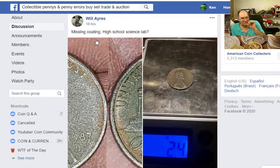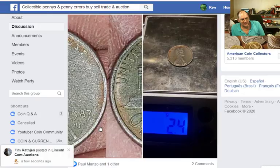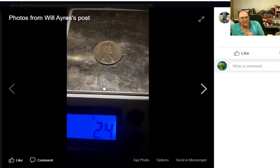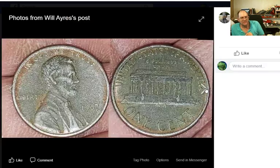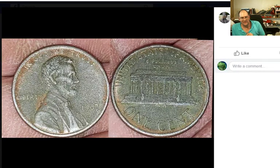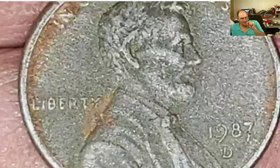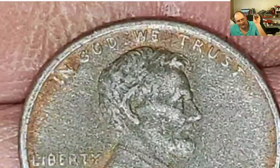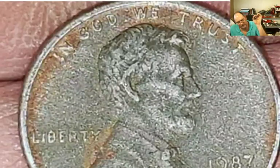Okay, missing coating. Missing coating on a 1987. All right, but it's not completely missing. It's partially missing. What would take the copper coating off of a coin? 2.4 grams. It's about right. Should be 2.5. Copper is highly reactive. Acids will eat away that copper. Nitric acid, boom, it's gone in like 30 seconds. You can get the plating off of this faster than stealing a car. Yeah, chemistry experiments, intemperate youth, dropping it in a sewer grate, and then some guy changes his oil. There are lots of ways that this happens.